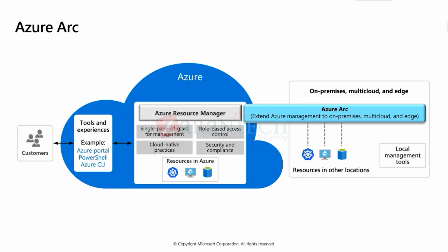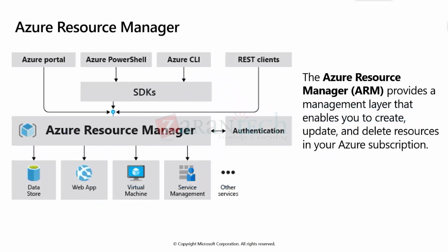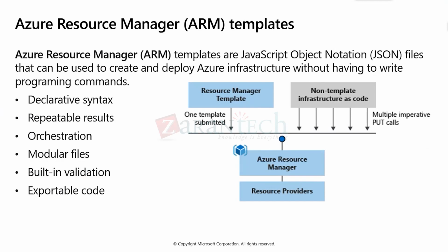And every Azure portal, when you are working with Resource Manager, this is actually a deployment and management service. So either you run a PowerShell command, CLI command, portal, REST client, everybody is talking to Azure Resource Manager for deployment, for provisioning, for deleting, for managing. And this will generate your ARM template, which I showed you. ARM template, see, it's a JSON file. It's a declarative syntax. It's repeatable. You can repeatedly deploy the infrastructure. It can be exportable. It has built-in validation.